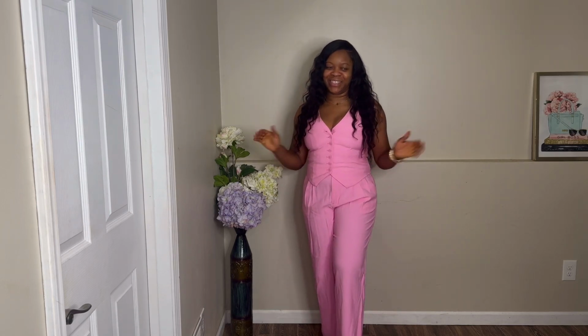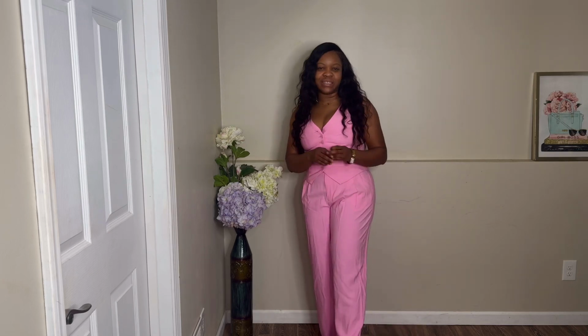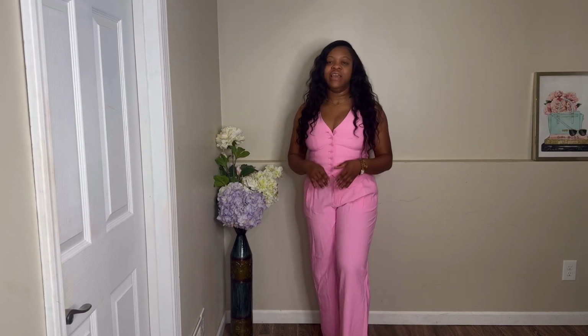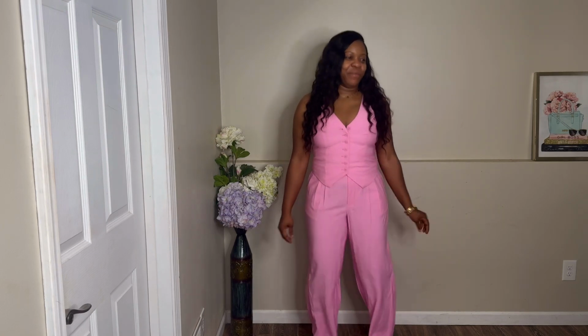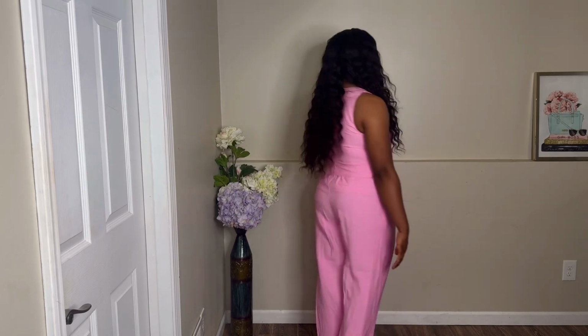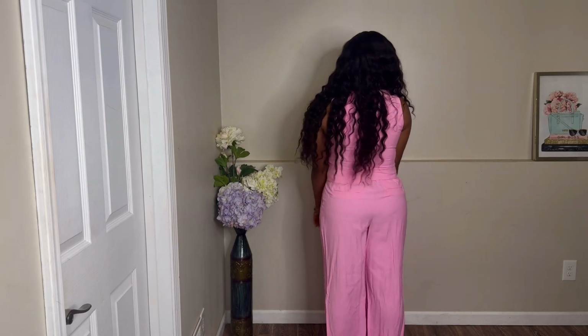Choose yours. So let's move on. I have one dress and I'm going to try that one on, and from there we'll move on to the sweaters. So let's go. This is so pretty. This is the back. I love it. So it looks like this in the back.